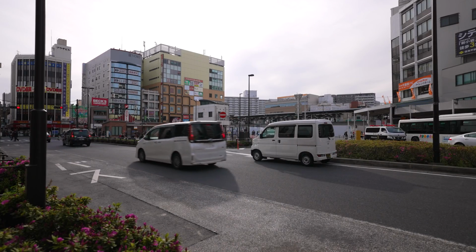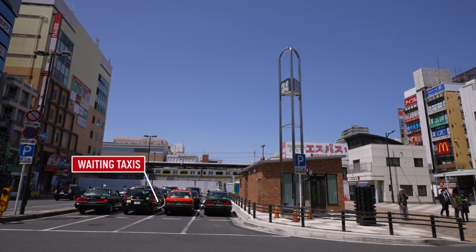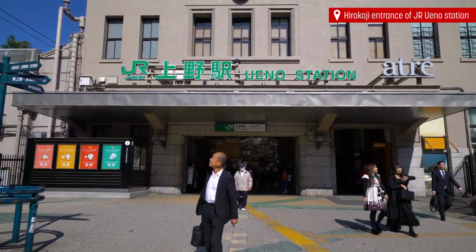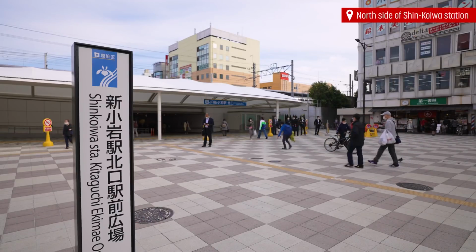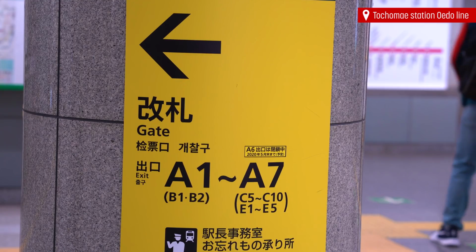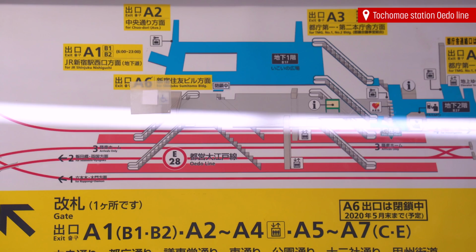For those arriving by vehicle, there's usually a bus stop or bus loop, plus a taxi stand. For the bigger stations, there can be multiple sides, so if you're meeting someone at a station, you might need to specify which exit you're at. For simple above-ground stations, it may be as easy as north or south. But for more complex underground stations, you may have so many choices that they start numbering and lettering them.